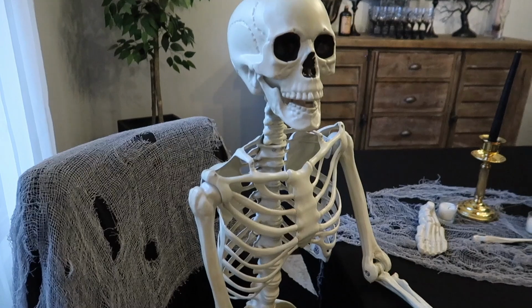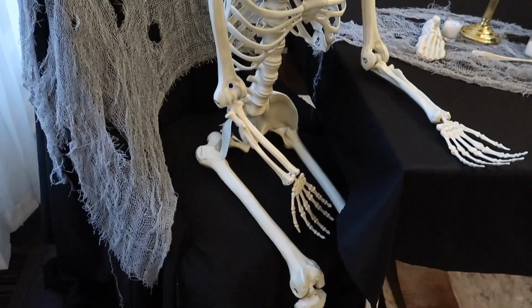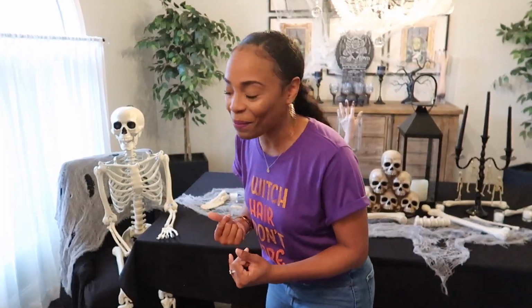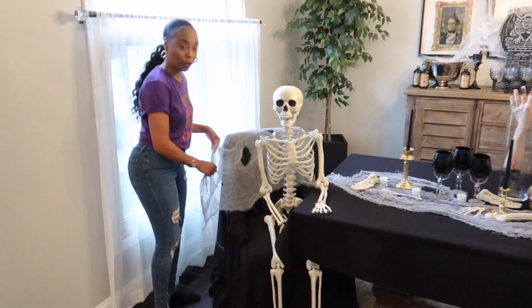So I covered this chair so that it could look a little bit more dark and gloomy. And I put one of our life-size skeleton figures on it and it looks so creepy, and it's kind of like inviting you to come over into the dining room and get something to eat. All I did, you guys, was on the back of this chair, I added some of the creepy cloth.